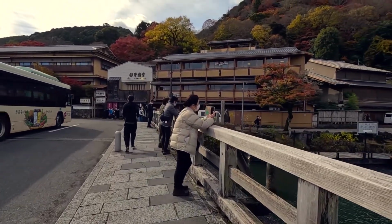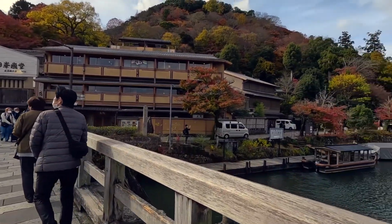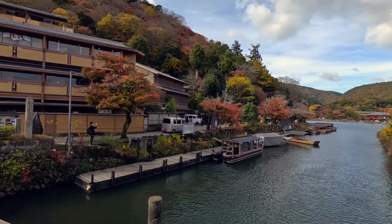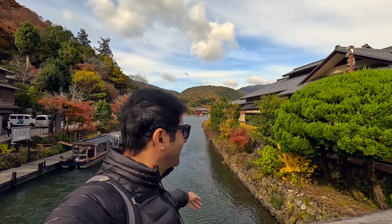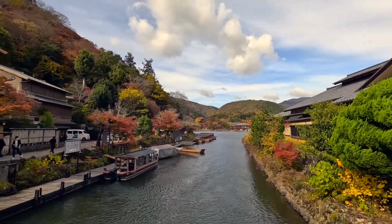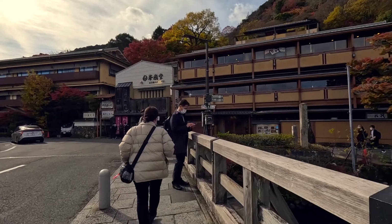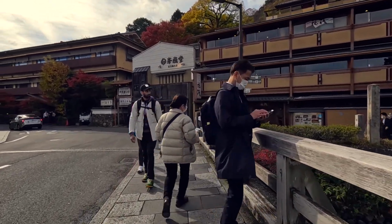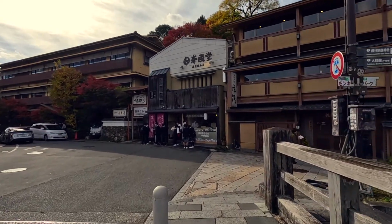And there is another view. Isn't that something? And all of a sudden there is nobody here. I'm just by myself right here. It's beautiful. And now where is the monkey park?